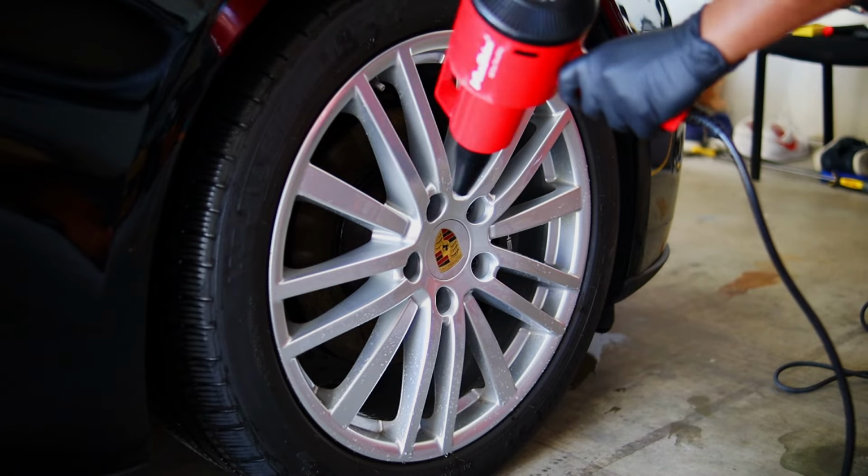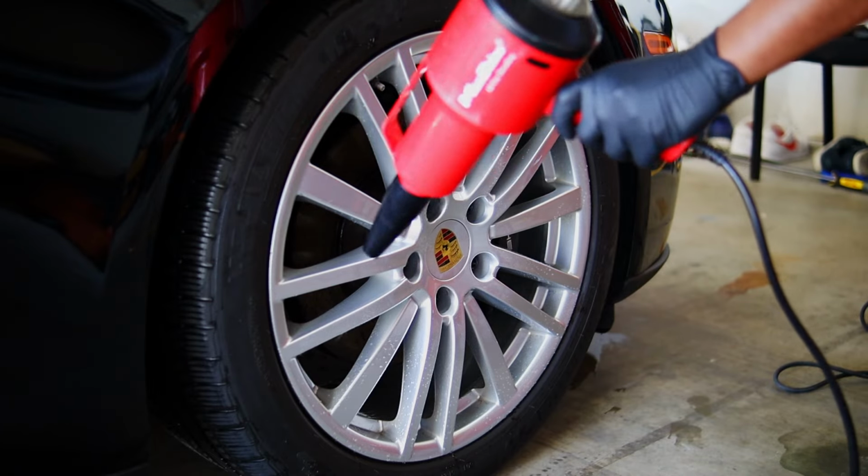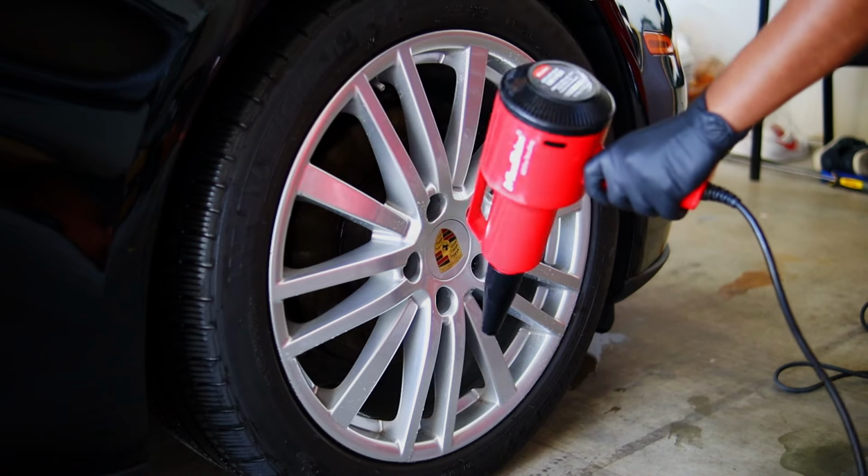After washing the car, I did do the decontamination steps, but I did not record them. So here is the true condition of the paint. The paint was absolutely hammered.